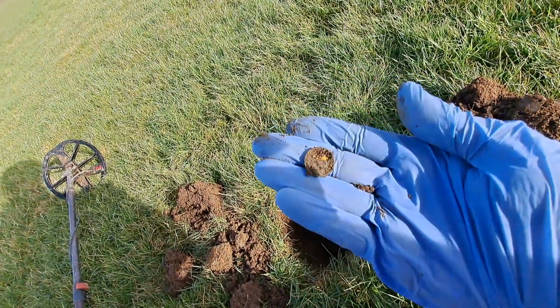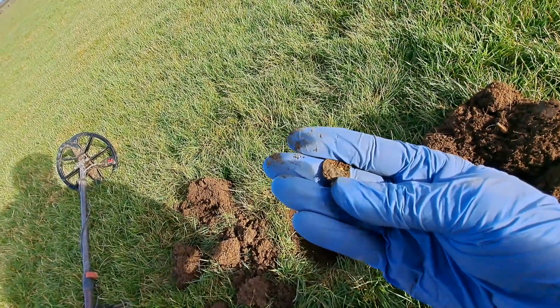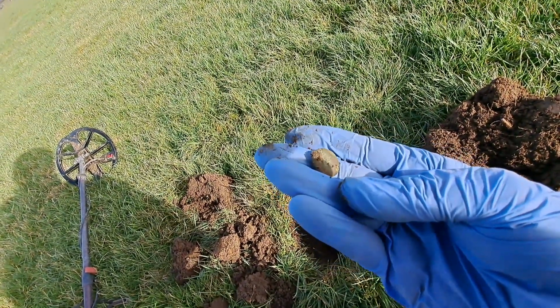Well, I've had one other disc that looked like a very thin coin, but I couldn't make it out, but that looks like a brass button, so that's cool.